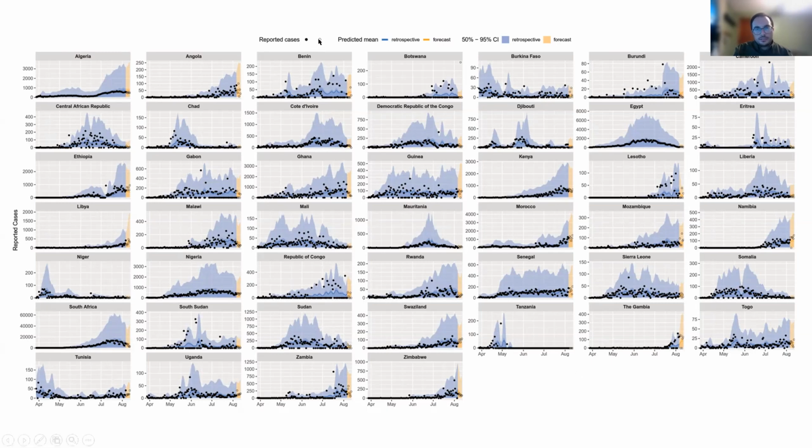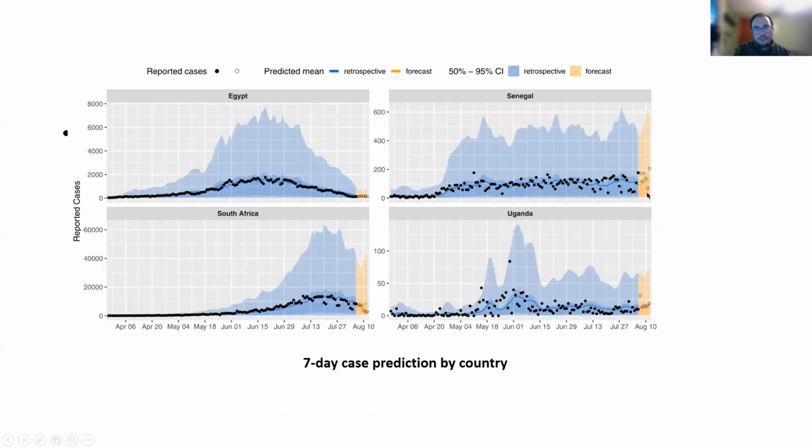And I think I might have said something incorrectly here. I think these cases were left out of the model, these open circles. These are actual observed cases, but they were left out of the model. And what was predicted was the orange line and the orange shading, as the mean and the 95% confidence interval.